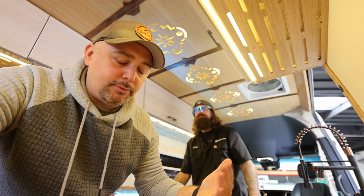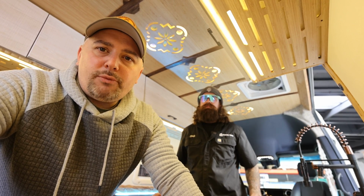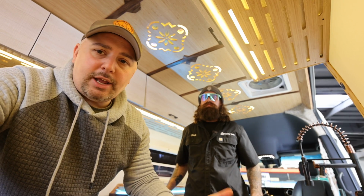So we kind of talked a little bit about the ceiling and the lighting that we're going to do, and the reason the camera's pointed up right now is we're in a van, and we're going to talk a little bit about the ceiling of what we're going to do for the Sandy Ghost. Steven had this idea.